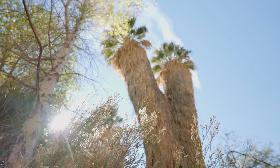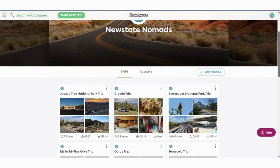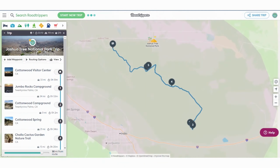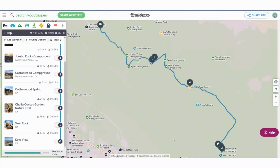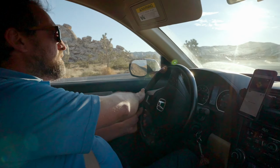We're going to cover a few of our favorite things to do here at Joshua Tree. We've mapped out all these great spots on Roadtrippers, and this is an excellent tool to help you plan out your route and make sure you're hitting all these can't-miss activities. There are few services here in the park, so make sure you come prepared with food, water, and fuel.